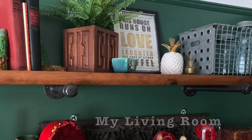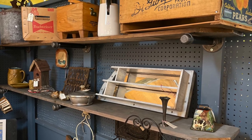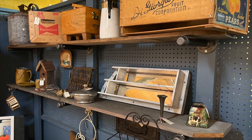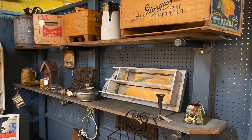The pipe pieces can be a little pricey, but I really think the final look is totally worth it. Adding shelves to your booth space will allow you to put so many more items in your booth and make them really visually appealing.